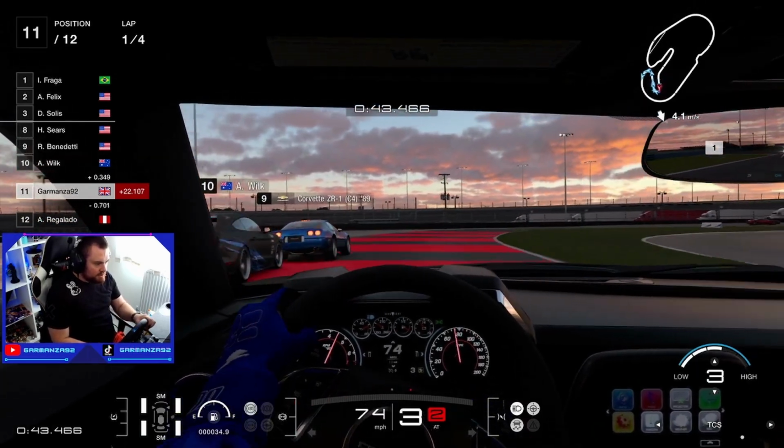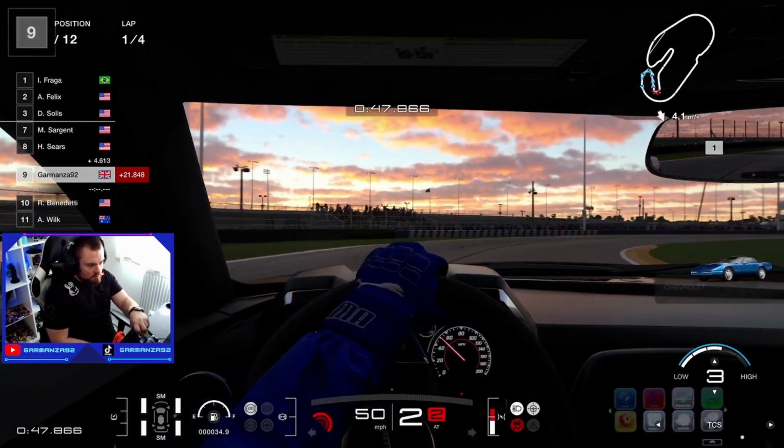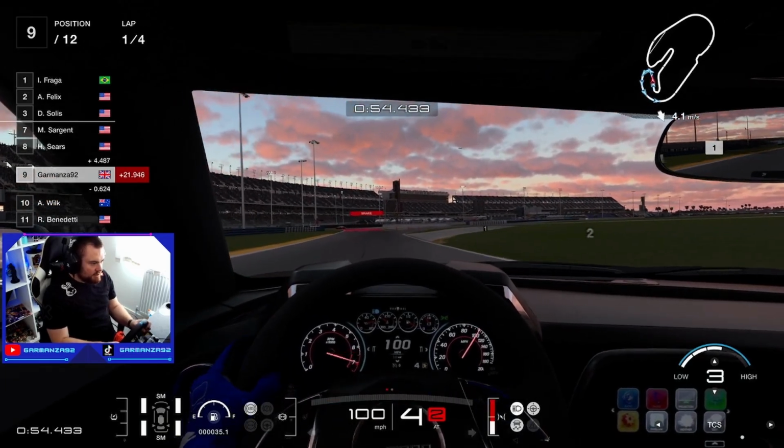Right, up the inside of these two. Thank you. I'll have the first one. Nudge the second one out of the way, so they took a little bit of a wider line than we would have liked. Right, I'm going to switch to the right hand side here.